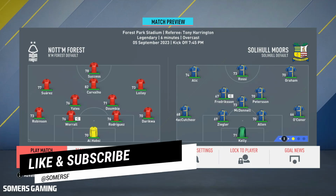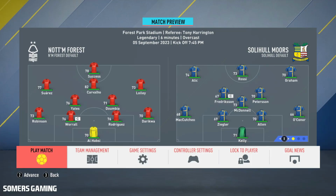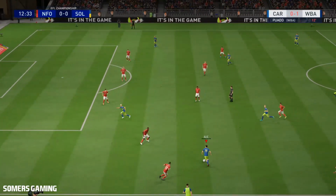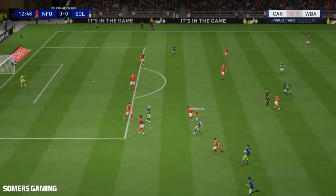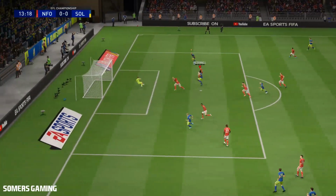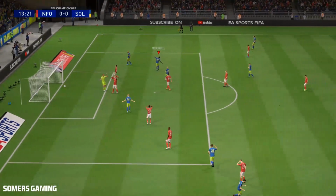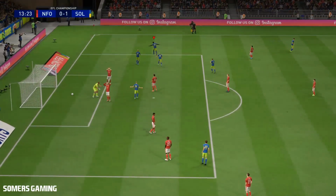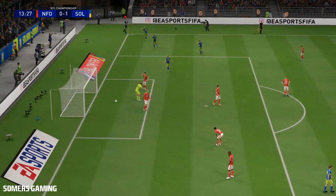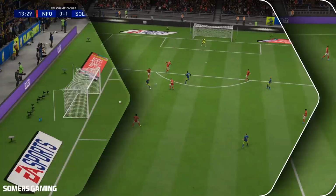Here we go then. Solihull Moors travel to the City Ground as they face off against Nottingham Forest in this one. Cutchin down the line for Alic, who comes inside. Picks out Fredrickson. Darting run here from McDonald through the middle of the park. And that has settled this game down into a pattern as Solihull have finally got themselves a shot on target.